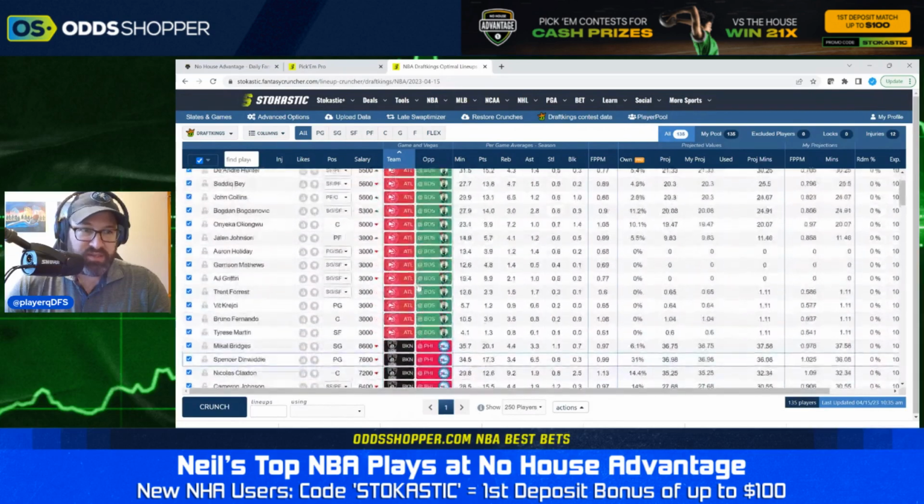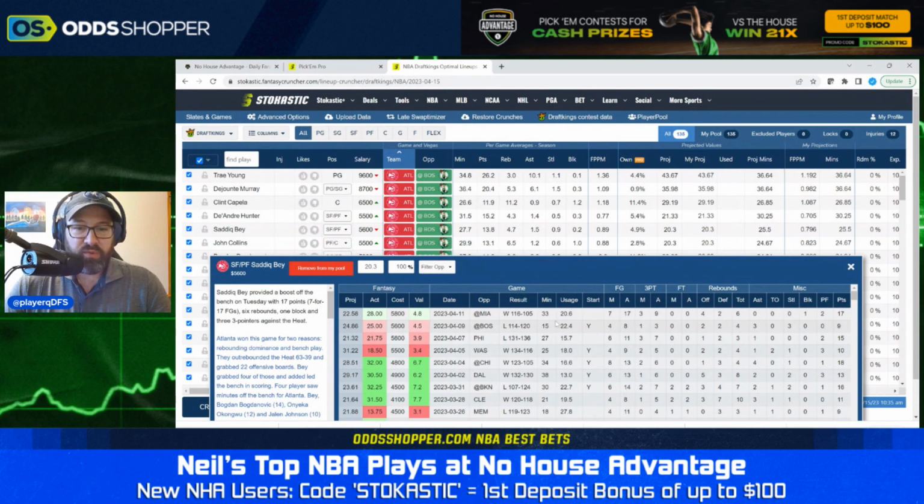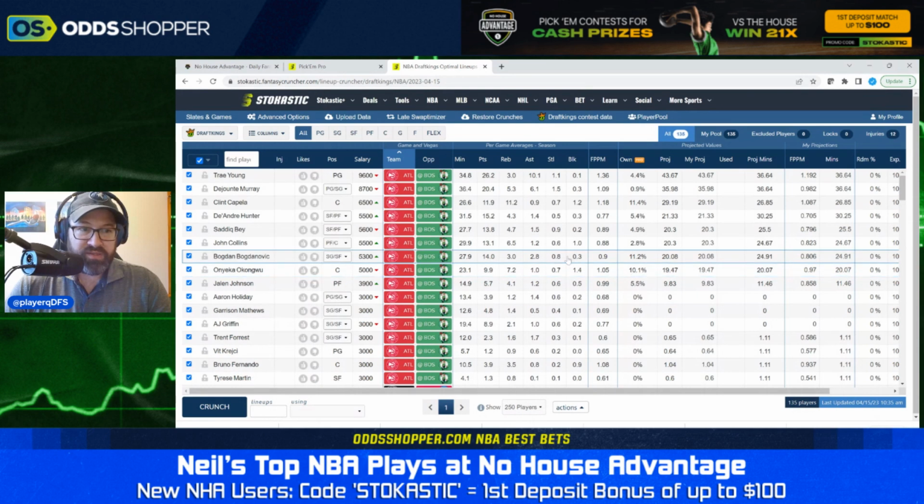So as you can see, Sadiq Bey in the most recent game, which was a must-win game for Atlanta, did play 33 minutes. That's my only hesitation with this one. I'm not as confident in this one as I am in the first two. But look at the minutes volatility here. If we do get him in for fewer minutes, and you can see we have him projected for 25.5 minutes tonight, the under is very likely to hit.